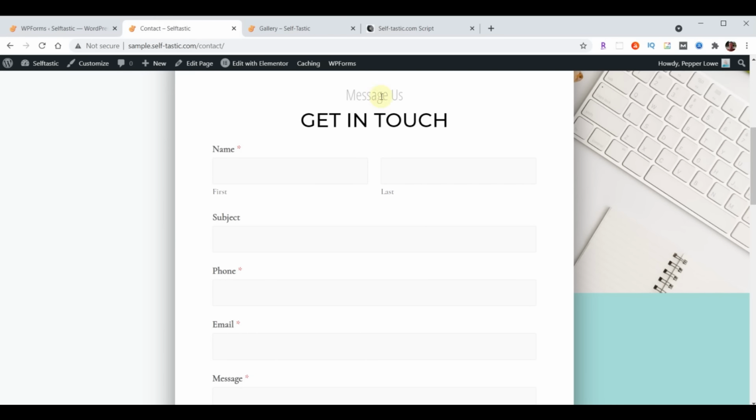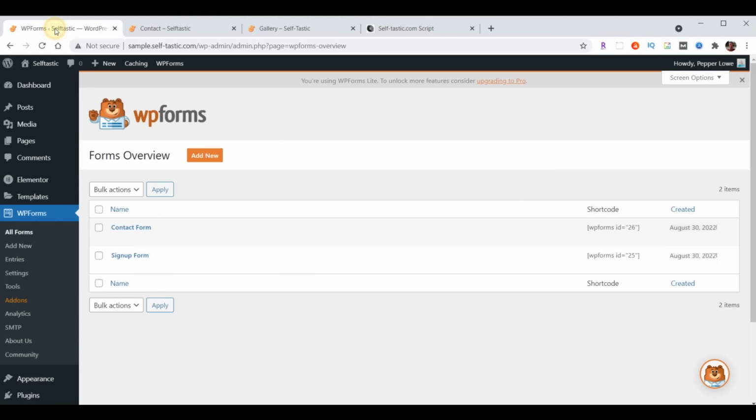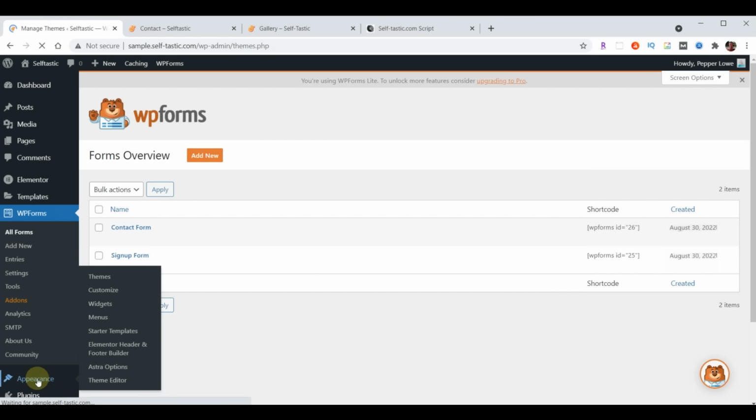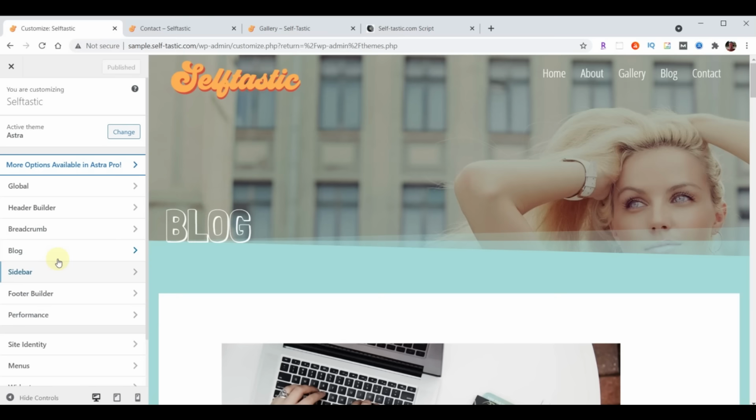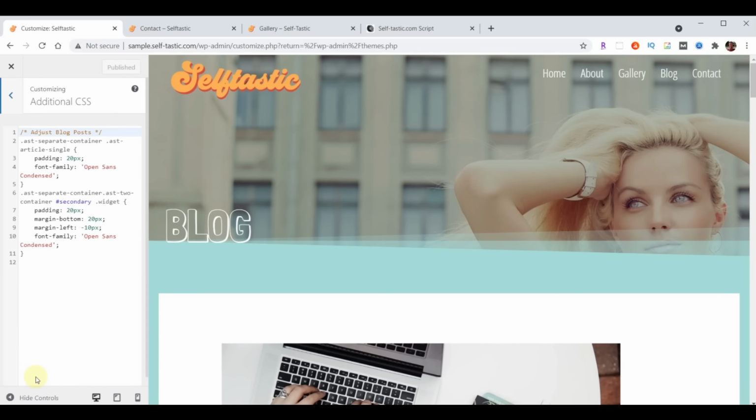So what you want to do is go to your script and look under the Forms section for a section called Format Your Forms. So once again, you'll highlight the yellow code, like that, copy it to your clipboard. Now let's go back to our WordPress. And now from here, we're going to go to Appearance, Customize, scroll down, Additional CSS.